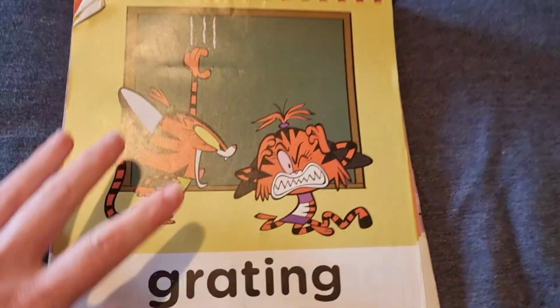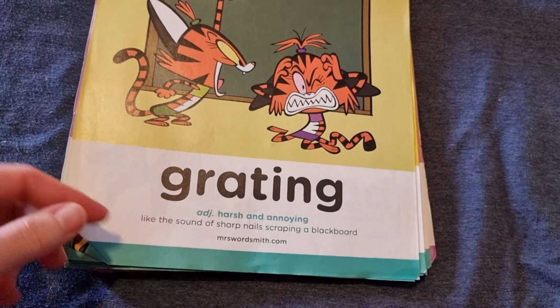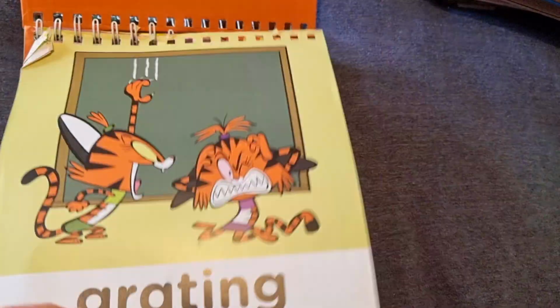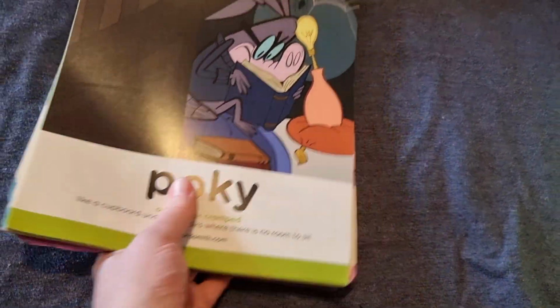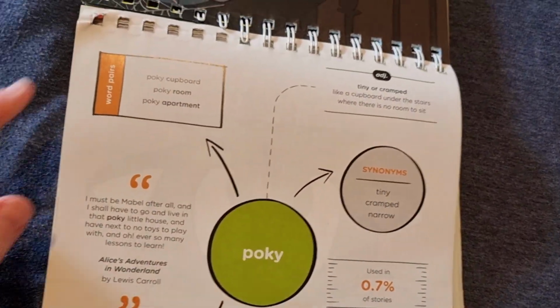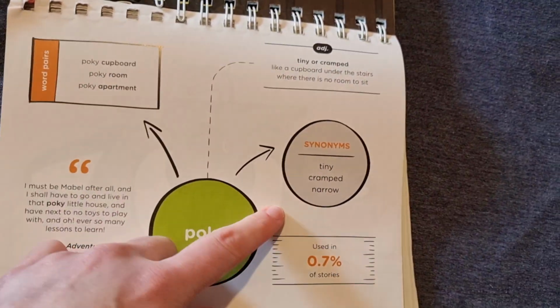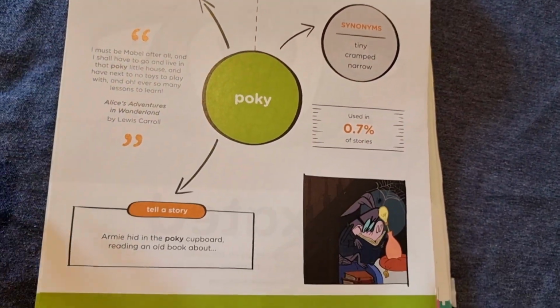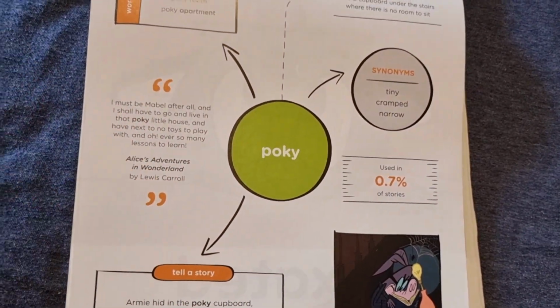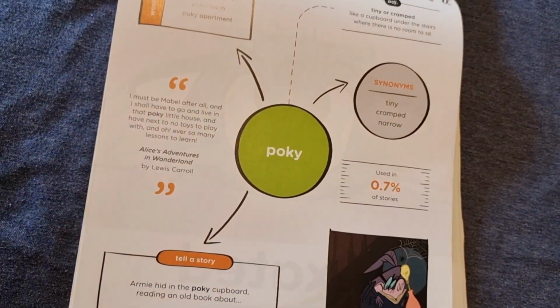Basically it has a picture, it has the word, it has what part of speech it is, and some information about it. And then on the opposite side of the page it has the word pairs, synonyms, how often it's used, and if you wanted to use it as a story prompt, and then some literature where it appears.